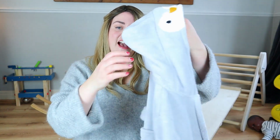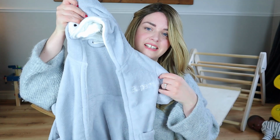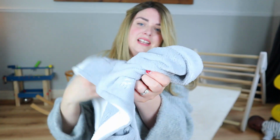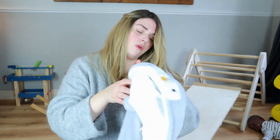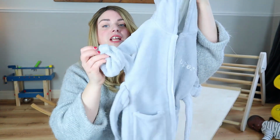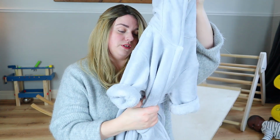The next thing that we got for Rupert is this dressing gown, and it comes from My First Years. It's got a really cute little penguin head, and then the cutest thing about it is that it has got Rupert's name on the front there. It's super, super soft and cosy. This size is actually 1 to 2 years, but it is massive, so it will do him for a really long time. It does fit him now, you just have to have the sleeves rolled up, and obviously because it's a dressing gown, you can tie it as tight or as loose as you want it.